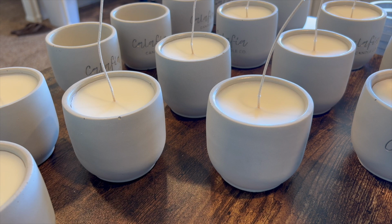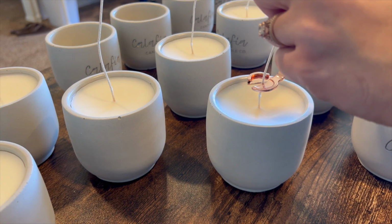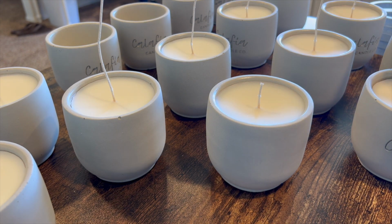So I like to just do an initial chop of the wicks before I heat gun the tops, just to get a lot of that length off.